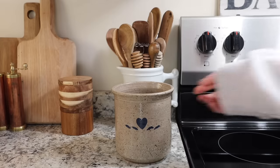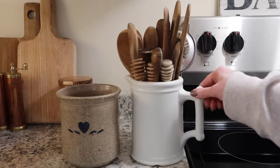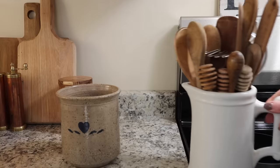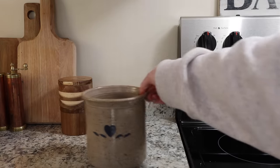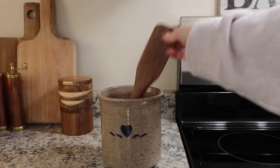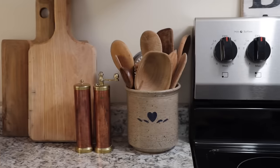And then I'm gonna add this new crock over here with these wooden utensils in it. I feel like this adds a very cozy, cottage wintry feel into the kitchen, so I love this little switch out. And then I'm also going to add our new butter dish over here with some butter in it, and I love these two paired together.